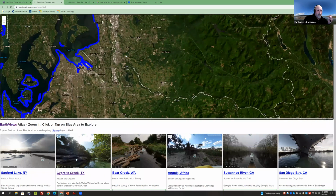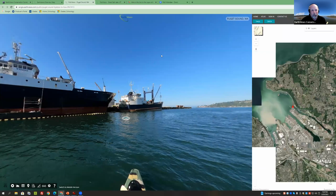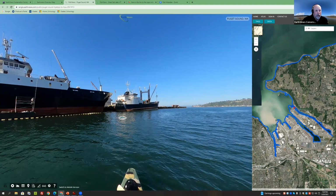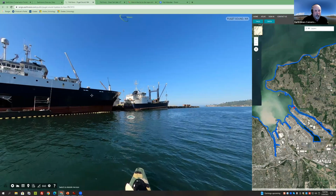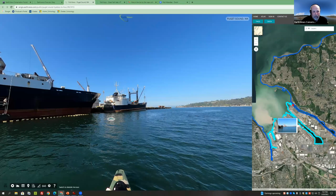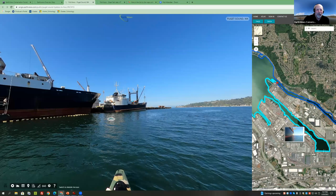So there's a couple places I want to travel to in the Puget Sound. And the first is this area here in Tacoma. Tacoma is like the second largest port in the Western US, which is crazy. I didn't realize that until I was doing some research about it when I was paddling it. Some of the research I was doing was like, are they going to shoot me if I come in here? What are the rules in terms of going all the way into the port? And no, you're good to go.